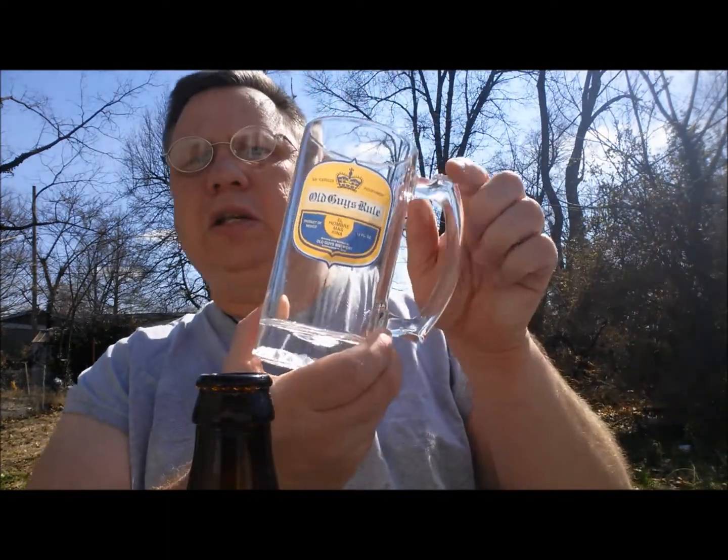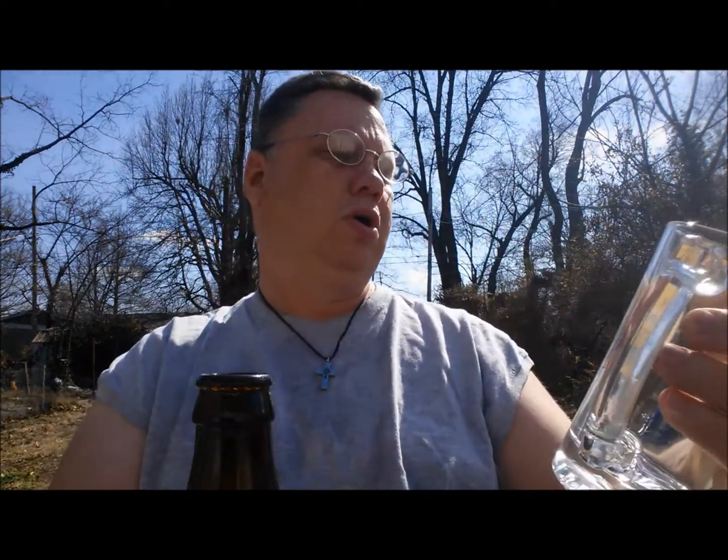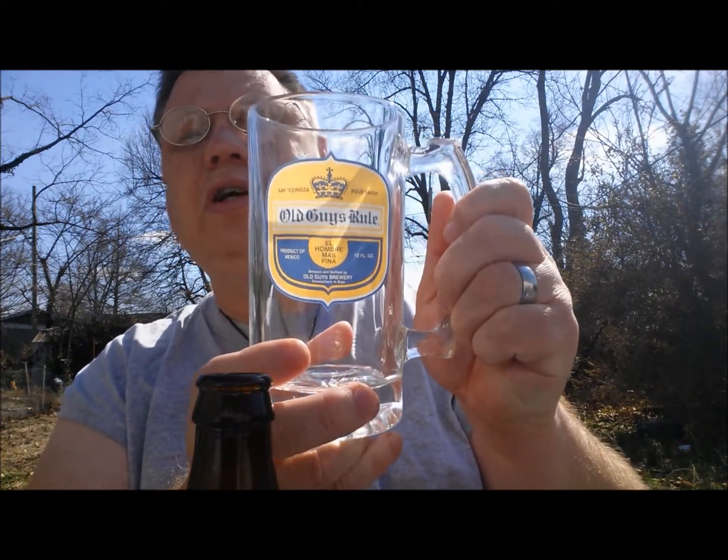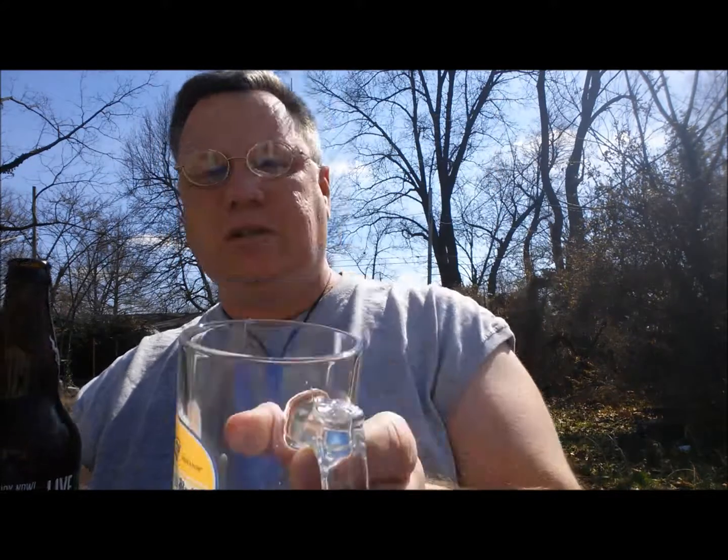So, hey, I've got this glass here I'm going to pour it into. It kind of looks like it'd be a Corona glass. My daughter found it at a thrift store. It says, "Old Guy's Rule, seis cerveza, por favor." Brewed and bottled by Old Guy's Brewery somewhere in Baja. That's a nice glass, huh? I'd like to find that brewery.